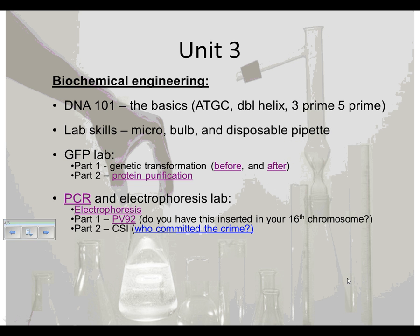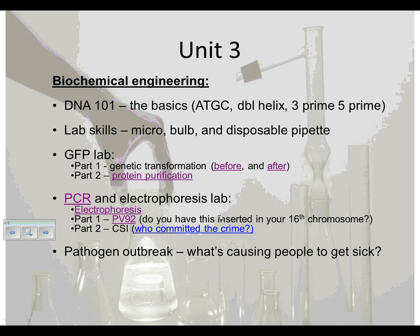And then there's CSI. We do who committed the crime, actually, where I give the students samples from a crime scene, fake samples, don't get me wrong. And then they have to run the PCR electrophoresis and say, okay, it was John Doe that killed that person. We do a pathogen outbreak. That's pretty cool. Students really like that.